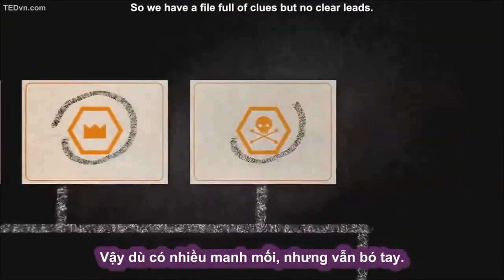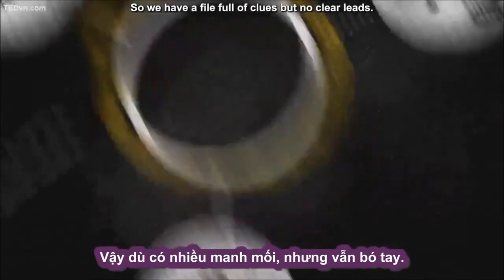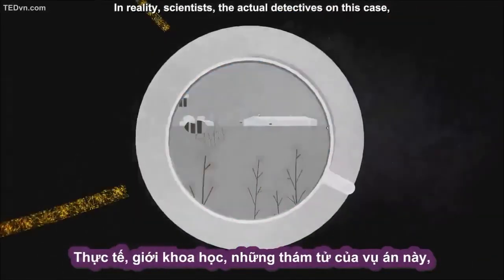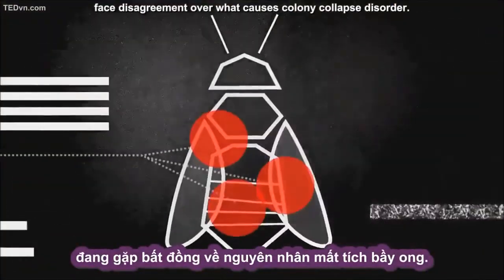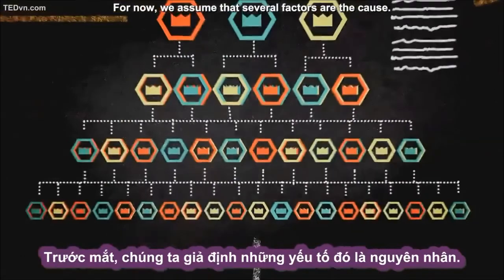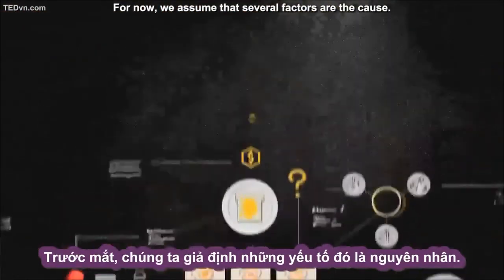So we have a file full of clues, but no clear leads. In reality, scientists, the actual detectives on this case, face disagreement over what causes colony collapse disorder. For now, we assume that several factors are the cause.